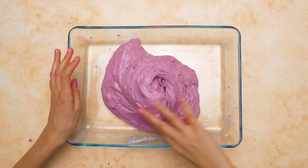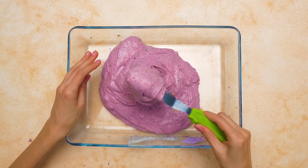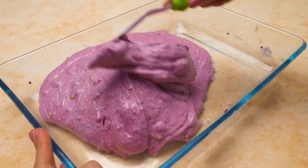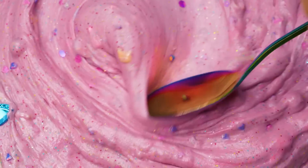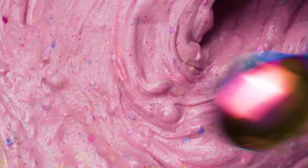Now let's try another way of kneading. For example, with a kitchen spatula. It works! And the slime doesn't stick to my hands! And it's time for the slime massage! Let's warm it up! Now our slime looks like a huge bubble gum!